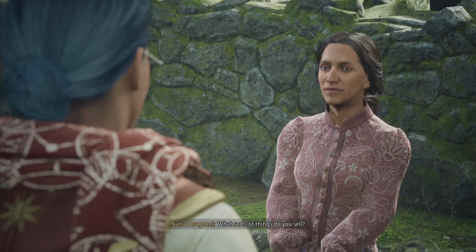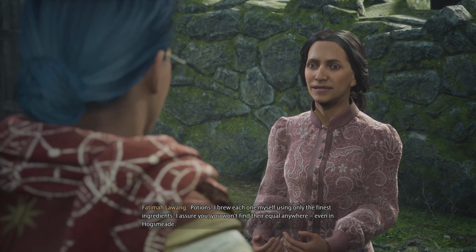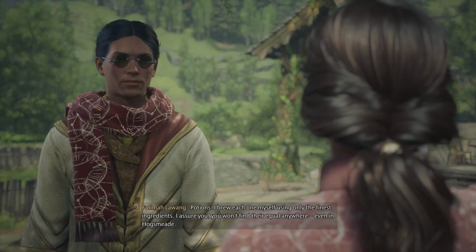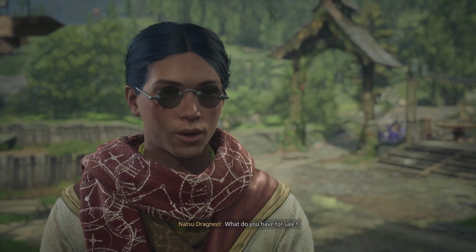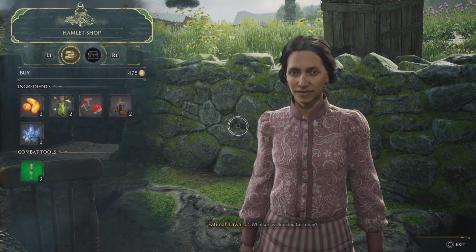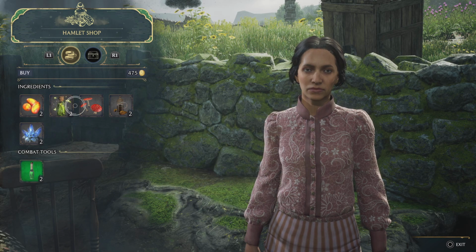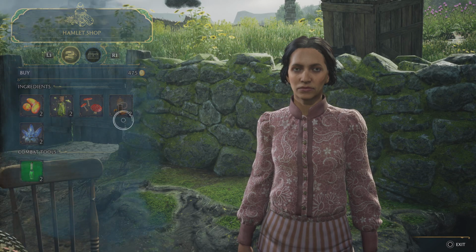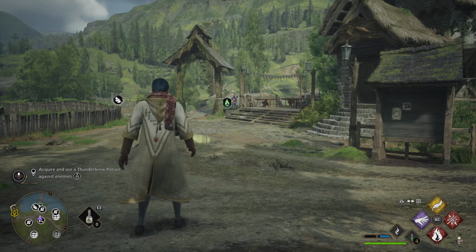What sorts of things do you sell? Potions. I brew each one myself, using only the finest ingredients. I assure you, you won't find their equal anywhere, even in Hogsmeade. What do you have for sale? What are we looking for today? Thank you for stopping in. I appreciate it.